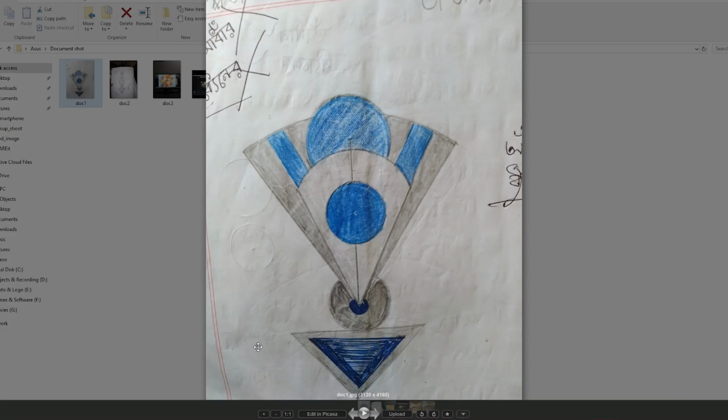When you want to take a document shot of a PDF or anything important to you in any document format, how it looks depends on how you shoot it. I also give you a document shot as an example, so you can understand how the document will look in your image. That will be really helpful for you.